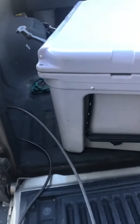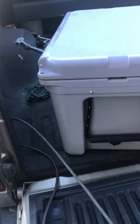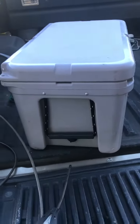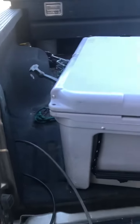So I think we're all familiar with a Yeti cooler. Pretty popular on the Texas coast because they do hold ice. I think that all of us are concerned about getting them stolen. You know, I had mine locked in the truck with this, what's available. Had it run through the eyes right here on the corner of the door, and they unlocked the lock and took both my coolers. Since then, I've been chaining them in.